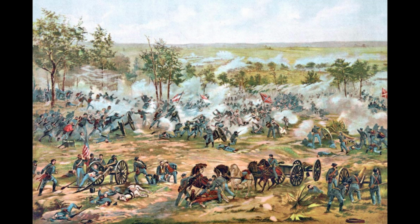Stannard's Vermont Brigade marched forward, faced north, and delivered withering fire into the rear of Kemper's brigade. It's ridiculous. Jeez, man. At about this time, you'd think Lee would have to be like, dude, we're done. I don't even know if he's even over here.